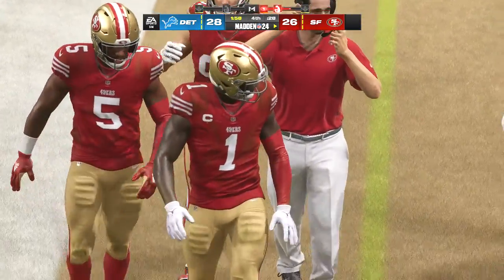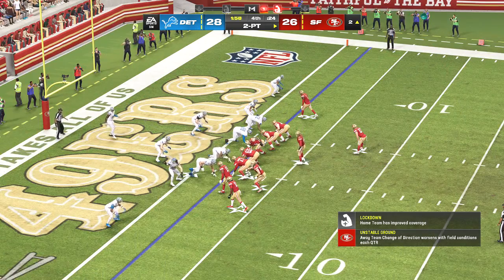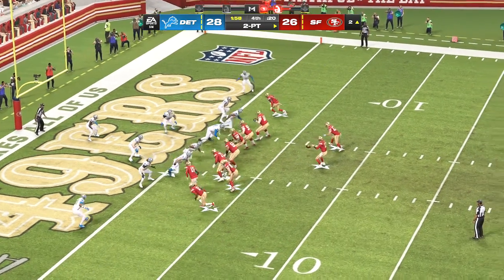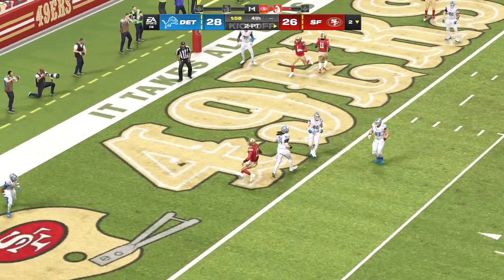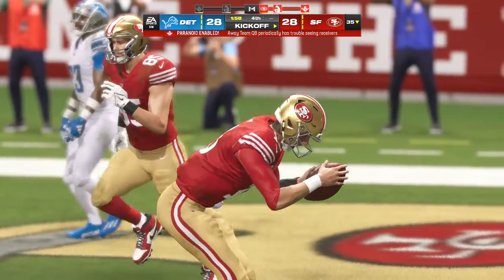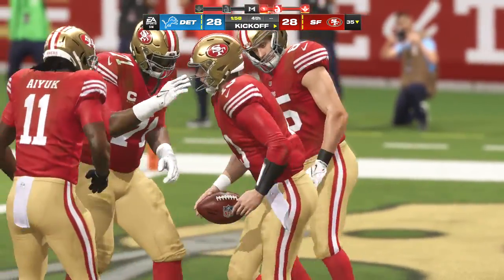So they got the touchdown they needed to cut this to 2, but now they've got to get back to the huddle. No celebration time. Got to figure out what they're going to do on the 2-point conversion. Here's Purdy. Steps away to his left. And he's going to get into the end zone. The 2-point conversion successful. And we've got ourselves a tie football game.